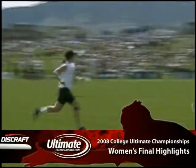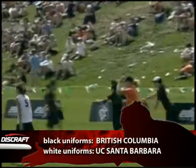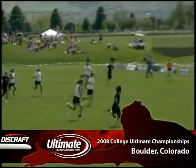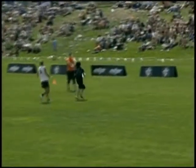Obviously, this is going back to the University of British Columbia's team, and Candace Chan, Kyle, coming up with the wheels in the end zone for our first score. The quick transition didn't allow Santa Barbara to set up their defense. Chan with the wheel steps it up. We're probably going to be seeing a lot of that.